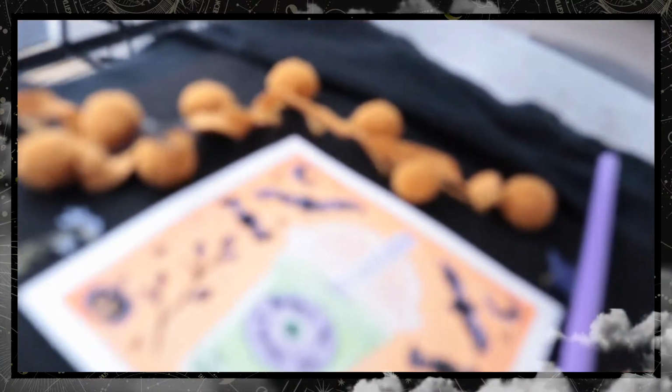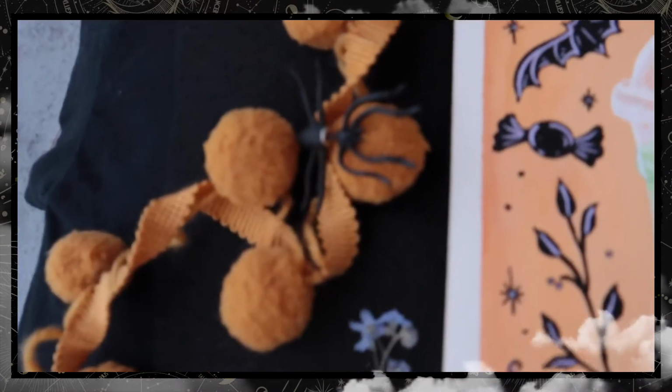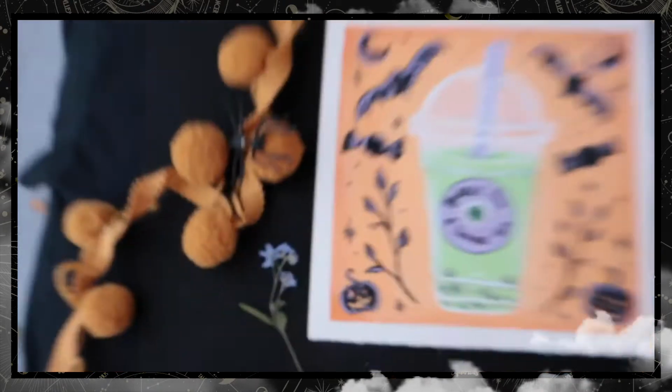Oh no, I just lost my flower. Oh, amateur move. It's embarrassing, truly. I'm not sure if it's gonna work out, but we've got bubble tea straws, some flowers, and some pom-poms, and a really annoying, difficult spider.